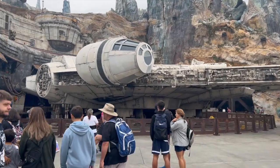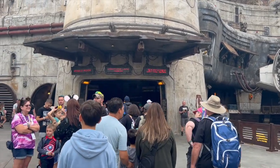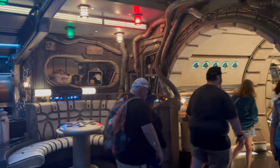So, Millennium Falcon is on a 55-minute wait. I think I am going to try single rider. I think it's open. So I walked straight in and was batched up with another family. So, a 3-minute wait so far.